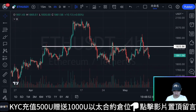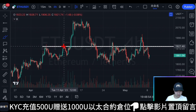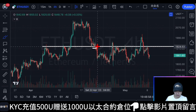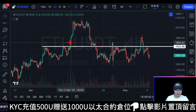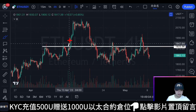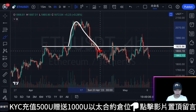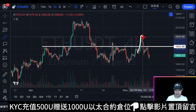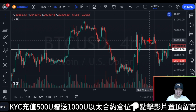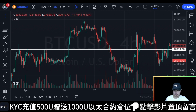Resistance here and here. Another resistance here. The support became a resistance here. We have two fake breakouts at this resistance level. This is the first false breakout, and it returned afterward. And this is the second false breakout, which also returned afterward. So if we compare and analyze, we can see that Bitcoin and Ethereum have had similar false breakouts of important resistance levels. When did this happen last time?